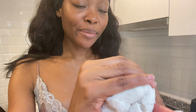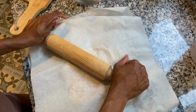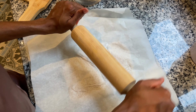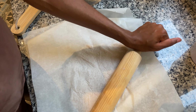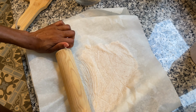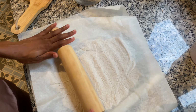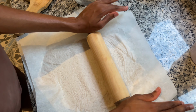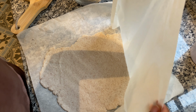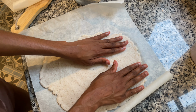Quite interesting. Okay, let me not ruin the dough. And let me work on it right now. I'll show you. It's kind of difficult to work with. I don't know why I was expecting it to be as easy to spread as normal dough, but it's actually not. Hope I'm not ruining my work. Okay, I think we don't want it too thin. That's what it looks like.